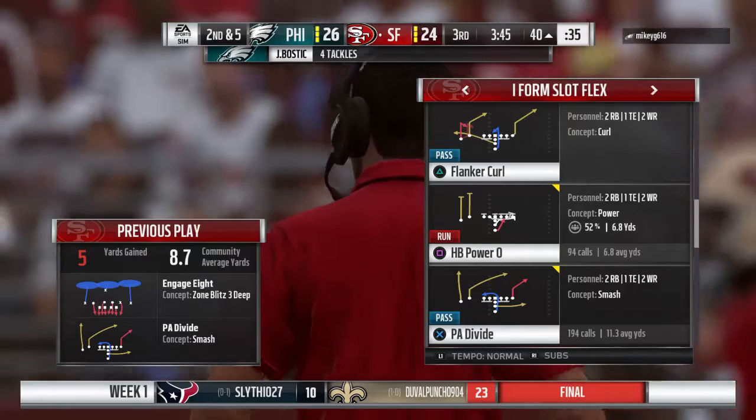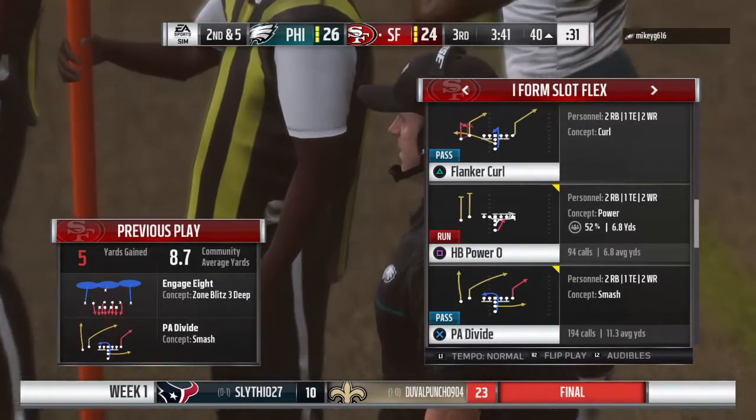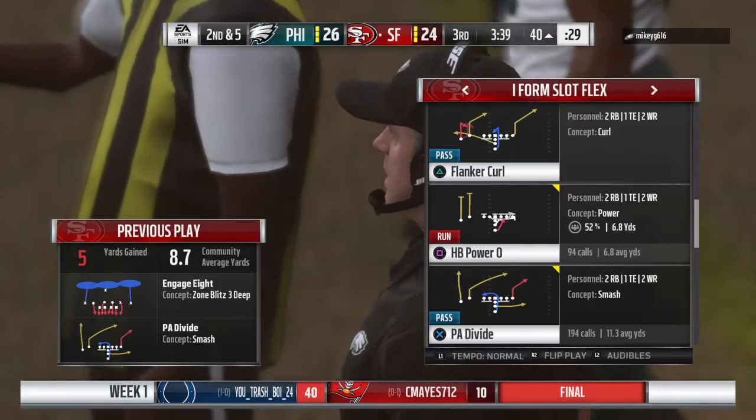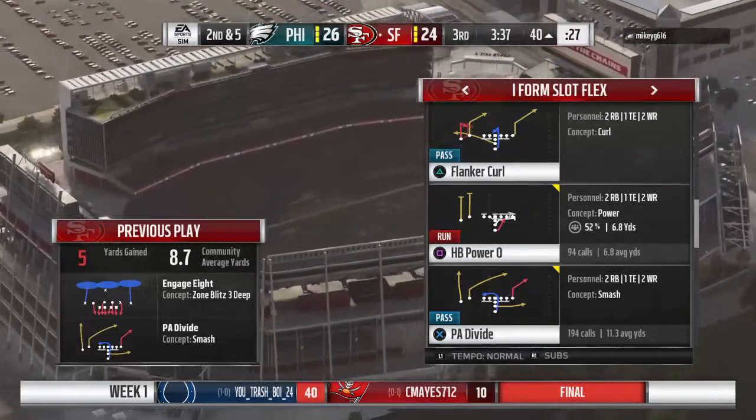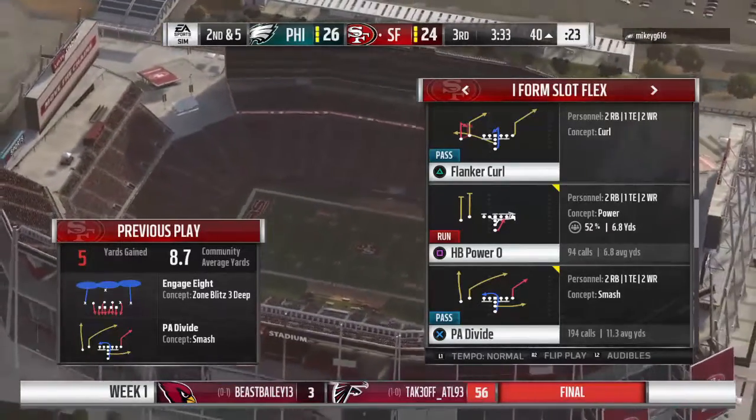It's second down. They brought the blitz that time, and I thought they were going to get to him, but instead, he flipped it on its ear and ended up picking up positive yardage. I thought he was dead to rights, but you are exactly correct, sir, able to turn that into a positive gain.